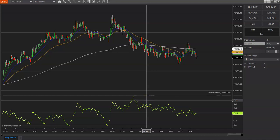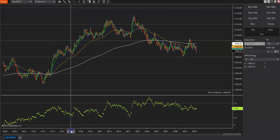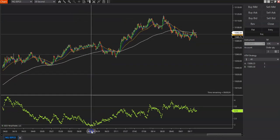All right, morning guys. Market's about to open up in just about a minute or so. So overall market sentiment is very good. As you can see, it's up about almost 100 points right now.